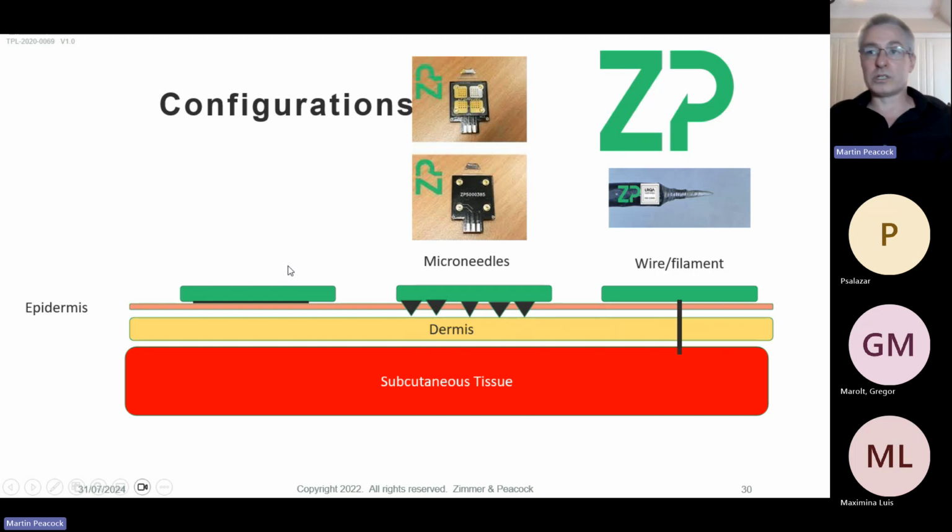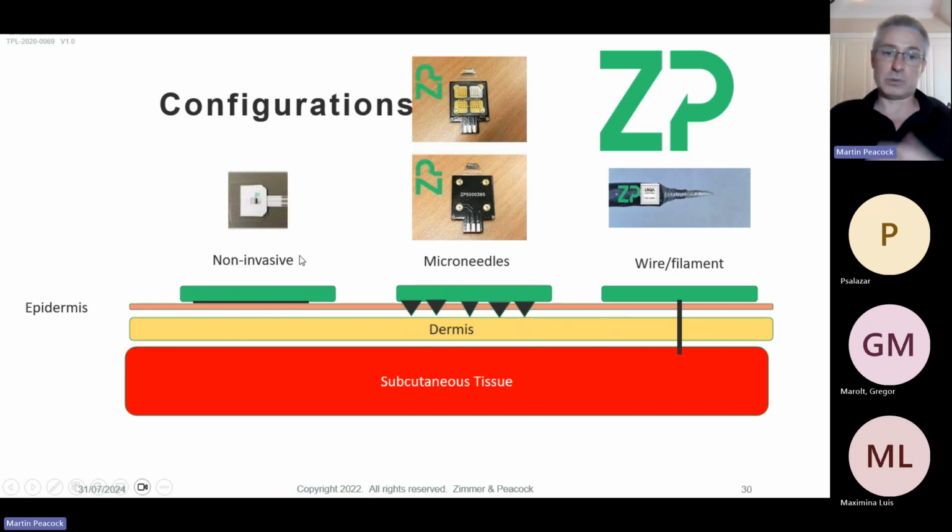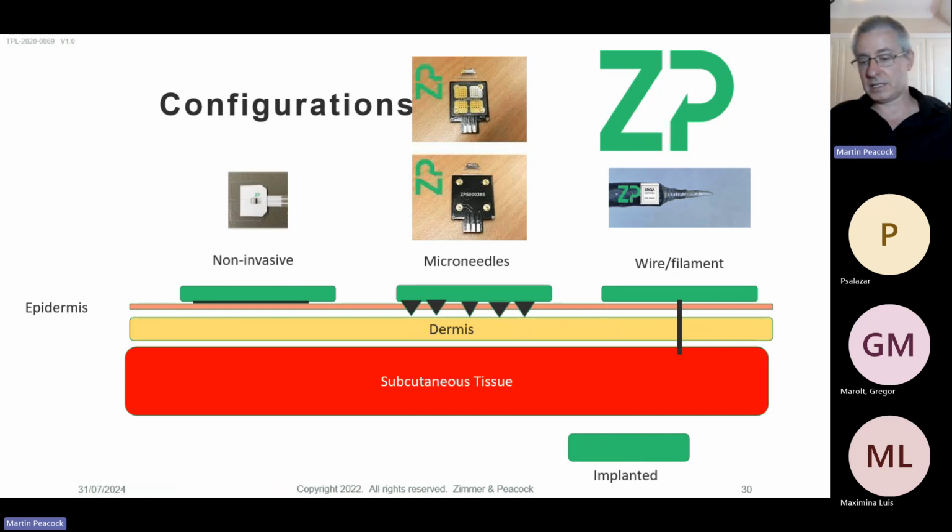So we've also done some work at Zimmer Peacock on sweat analysis, and I'll show you some work on that, and also contrast it with Joseph Wang's work. It's not a contrast, actually. We came to the same result, and also talk about implantable as well. Talk about implantable from ZP, and I'll talk about implantable from Senseonics.